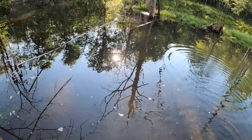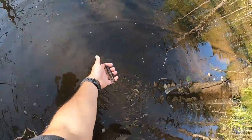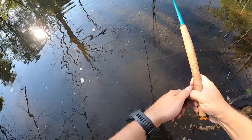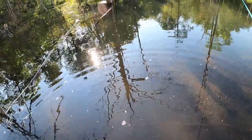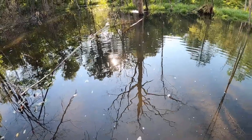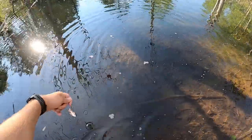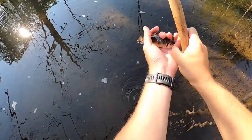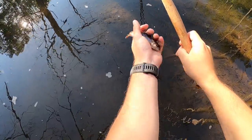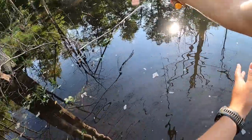There we go. Another little brook trout. Oh, just saw that big fish again, I think. Not sure how I'm going to get over there to him. All right, another brook trout. It's going after that bigger fish, and this guy took it. Real nice little guy. If we can get that bigger one.